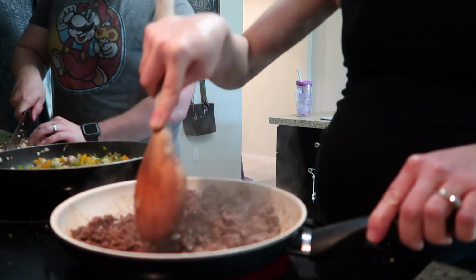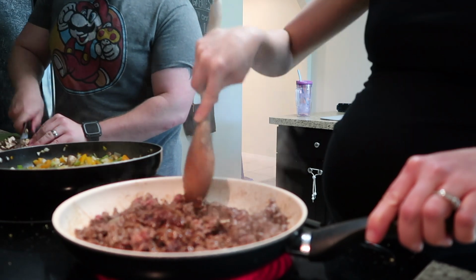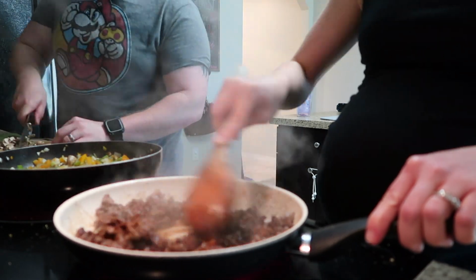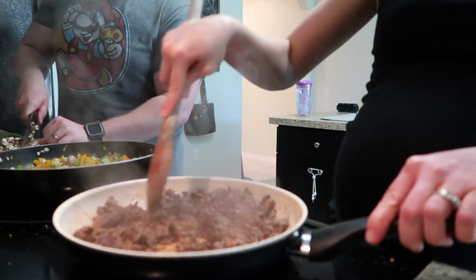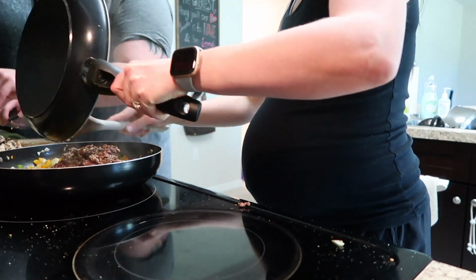So I just seasoned the protein to my taste, and then I also added a little bit of steak sauce to this to give it more of that Philly cheesesteak type taste. And then once my protein was pretty much almost done being cooked, I combined it with the vegetables.